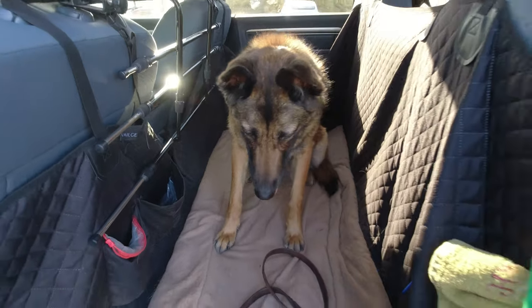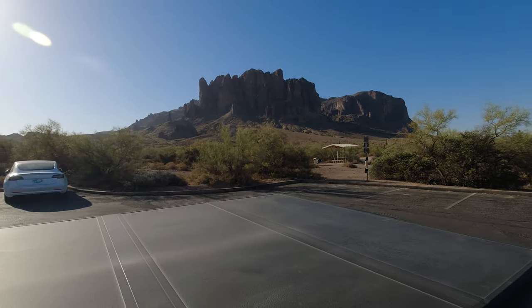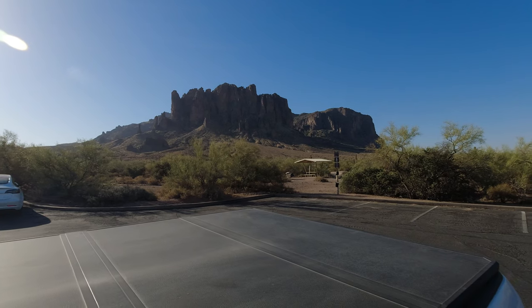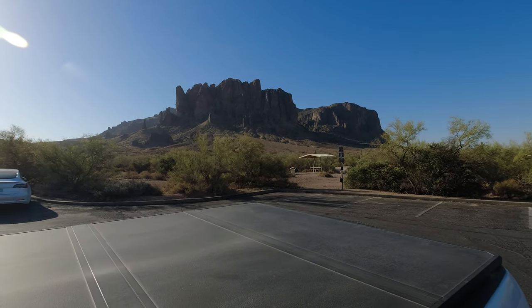Well, we're back at the truck. We finished the trail. Round trip to here, the parking lot where I parked my truck, almost 2.7 miles. Excellent hike. Now it's time for breakfast.